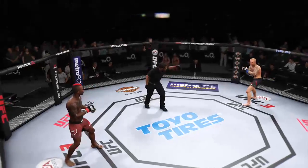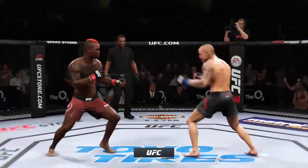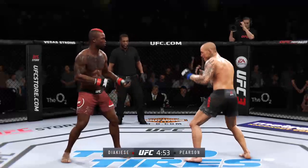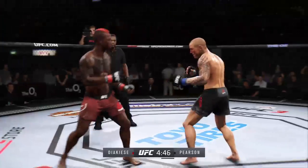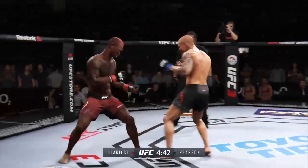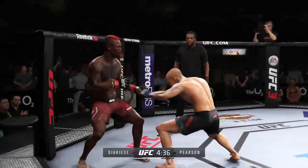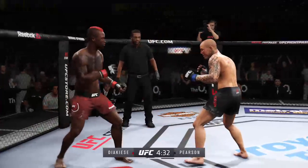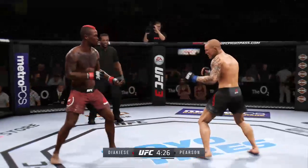Ready to fight? Ready. Round two here. Starting off this round, you've got to think he's probably still hurt from that last round. He's going to want to move and avoid taking damage early. He hit him with the hook. Nice punch there by Jacasey.